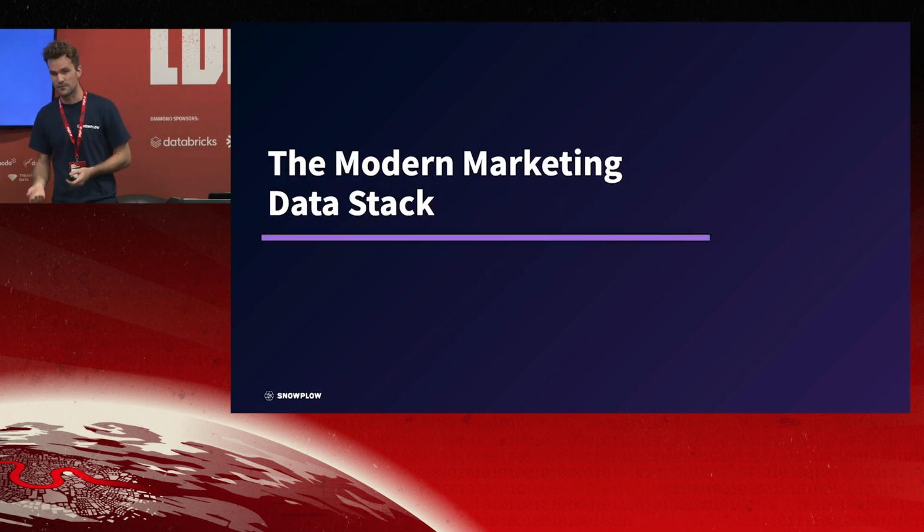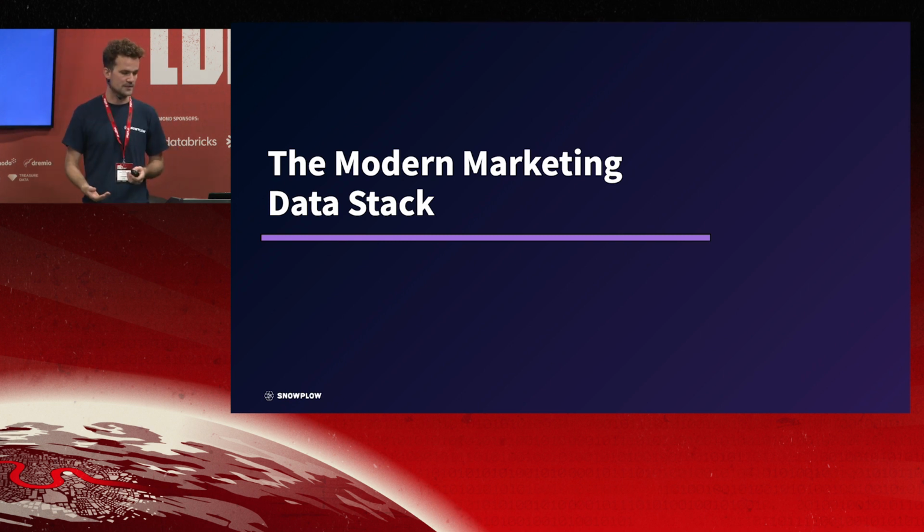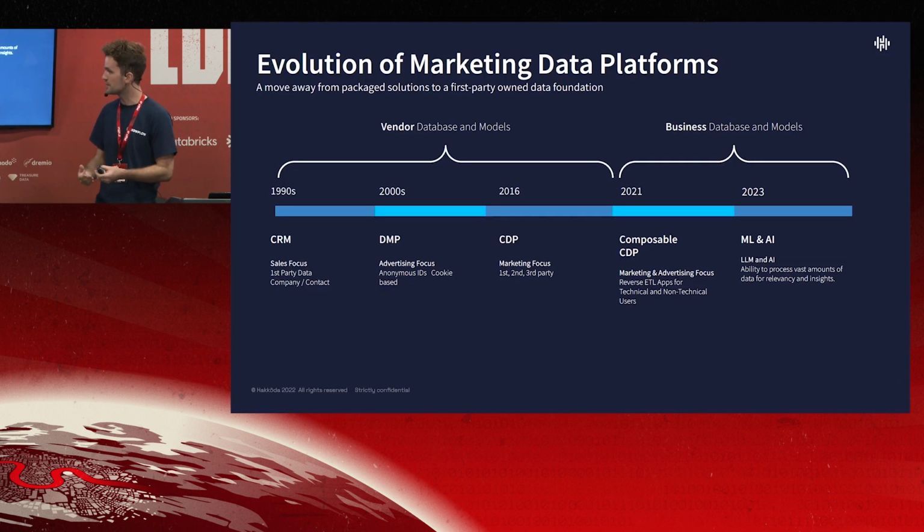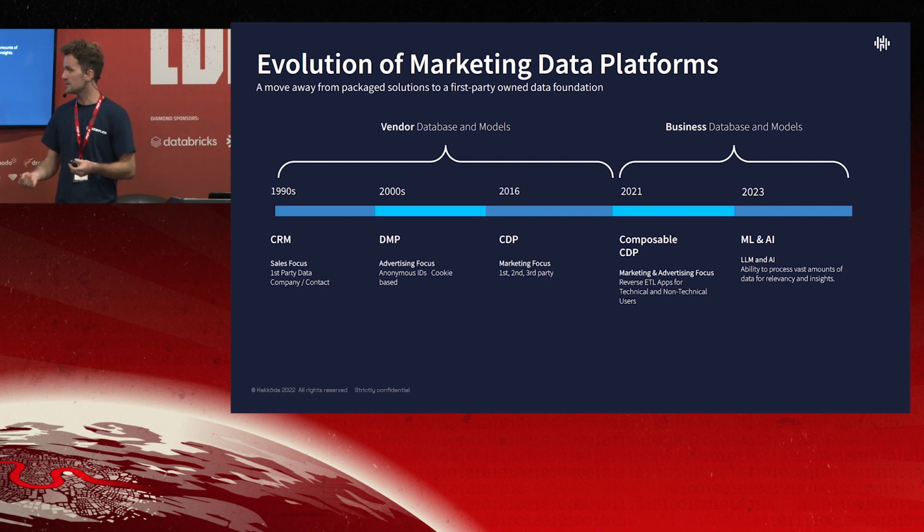So we think there's an alternative, which we're calling the modern marketing data stack. And the core idea is pretty simple. You need to centralize marketing data in your own data warehouse. A brief history of where this idea has come from. There's been an evolution in marketing data platforms, starting in the 1990s with CRMs. Salesforce was the first big one. They were actually the first SaaS company, in fact. Then we've got data management platforms which manage ad data, like Adobe and Oracle have some offerings here. Then we've got customer data platforms like Segment.